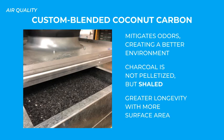Pelletized pieces allow air transfer to happen more evenly, but following the path of least resistance, where shale has no singular path that air moves through. This means greater longevity, since every few months you can literally just pull the trays out, flip, dump, and mix them around, and then put them back in for continued use, because there's new surface area that wasn't there previously.